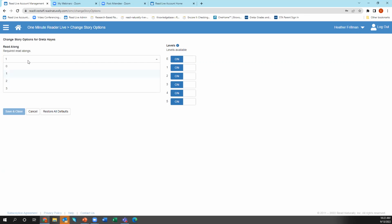The default is 1, but you can change it from 0 to 3. And the required number of read alone, which is practice. And the default is at 2, but you can change that from 1 to 5. Okay. So this is how you can change it from the staff module. You can do that before students start working in the program. You can also change it from the staff module at any point while they're using 1 Minute Reader Live. And I'm going to show you now the student module.